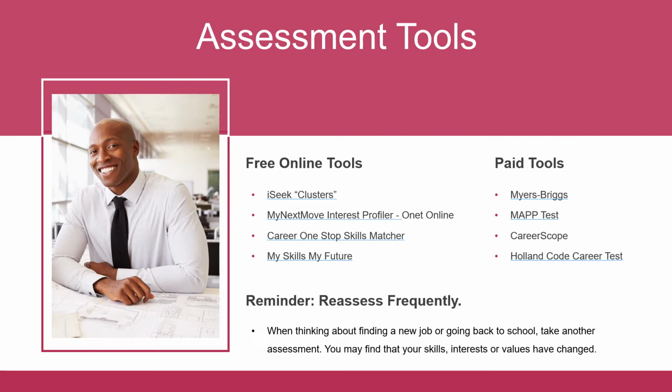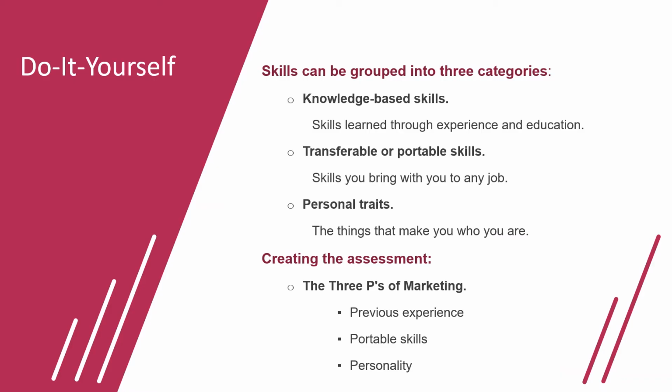As time goes on, you're evolving, you're growing. We're all growing professionally and personally, so your interests and values may have changed. So if it's been a while and you want to make a change in career, take another assessment. If you can't access the assessments that were just mentioned at this time, you can always create your own assessment. In doing that, you want to think about the types of skills you have.